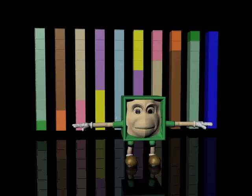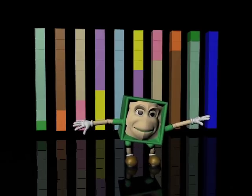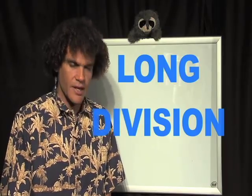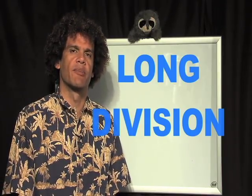I'm the green block. So let's start having some fun with Division by Ben Rogers. This brings us to the next concept in mathematics, or the next area of mathematics that children usually despise.